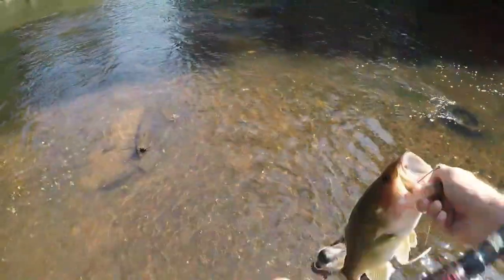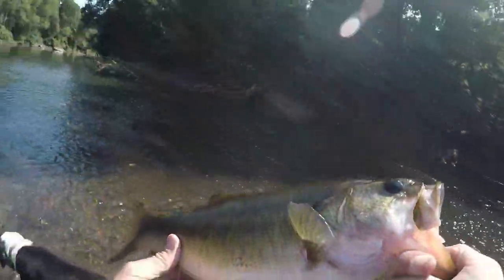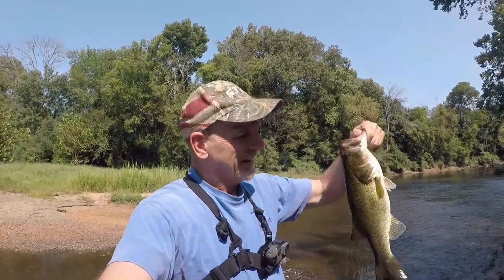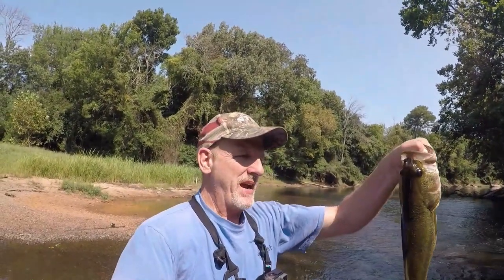Let me go back up here. Hey guys, that's a good three and a half pound bass. He's not 4 pounds, but he's at least three. I lost one as soon as I got down there. There's a tree laying in the water. That current's pushing up under that tree a little bit. I lost one out in front of him, but that one come out from under that tree. Nice river bass right there. He's about the same size as that spot this morning. Nice river bass on the fluke.